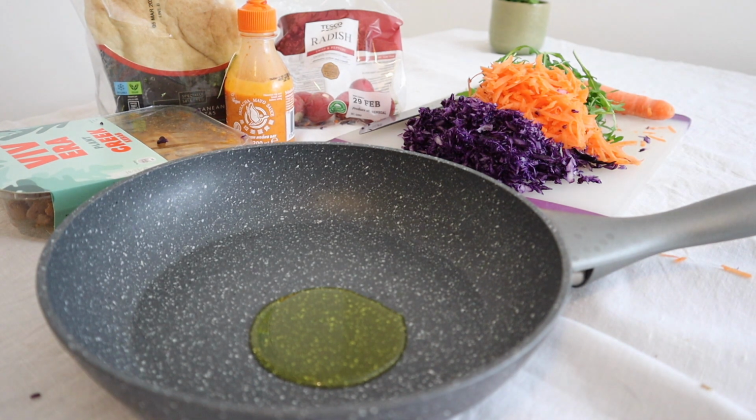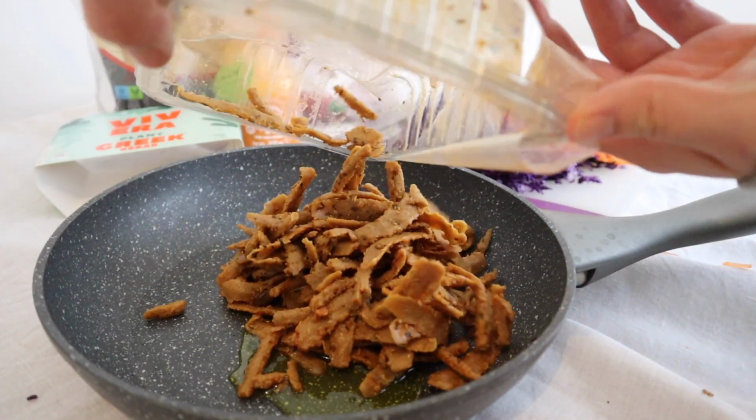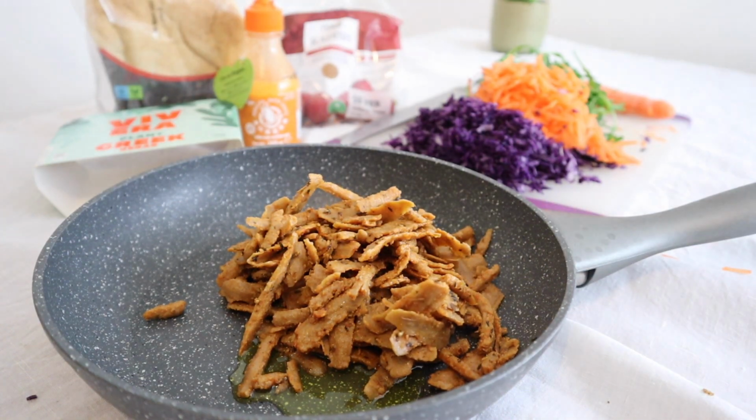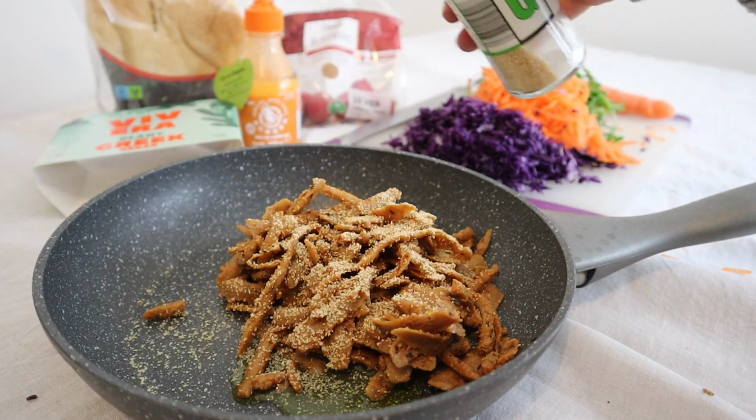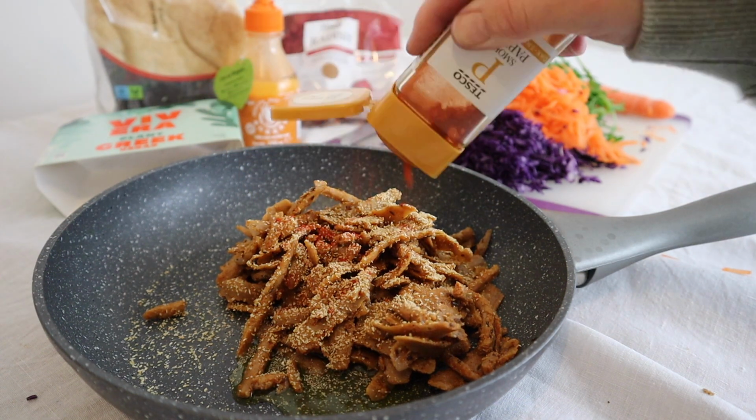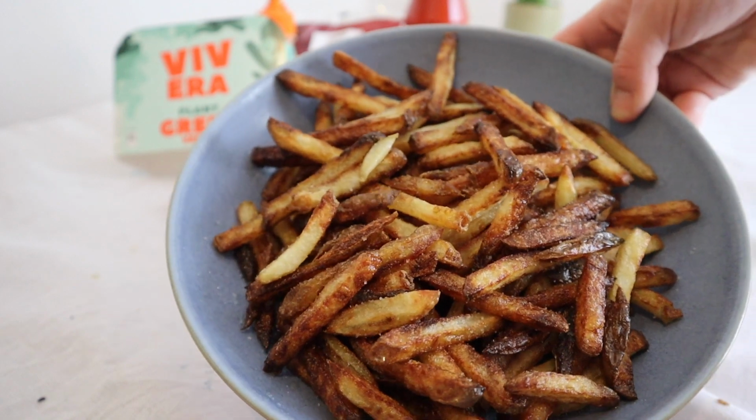So I put some olive oil in a pan. You can use whatever oil you want. Put some olive oil in a pan, then I season it with garlic because that is my life. Garlic is life. Some paprika, and I think that's it. It's just delicious how it is, really. Fry it off so it's nice and kind of crispy.